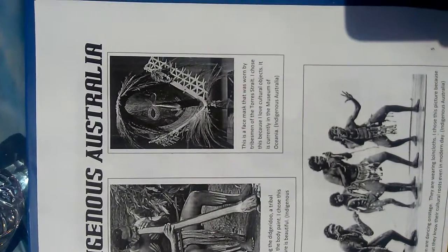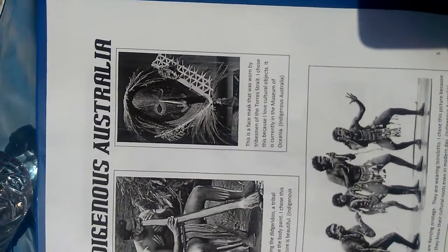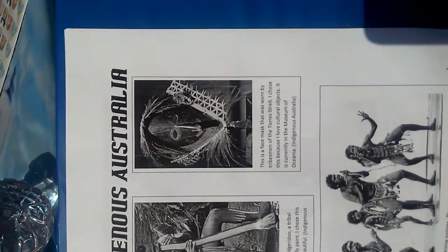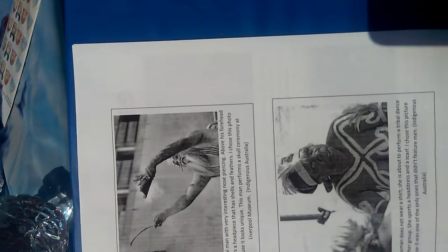Indigenous Australia. These tribesmen are dancing on stage. They are wearing loincloths. I chose this picture because it shows their cultural roots are in modern day Indigenous Australia. Aboriginal man with very interesting nose piercing. Above his forehead he wears a headpiece that has shells and feathers. I chose this photo because it looks unique.